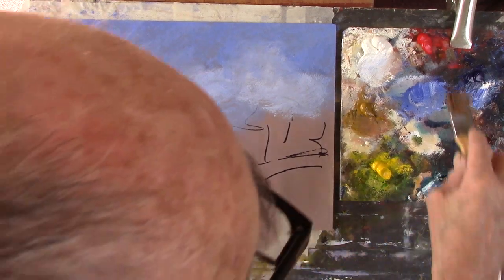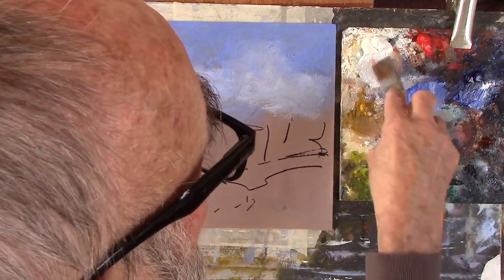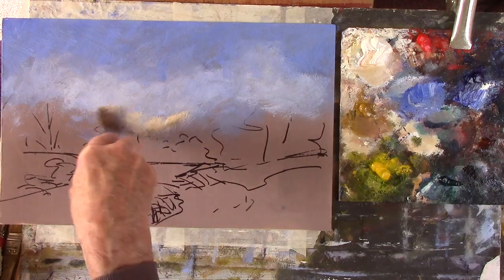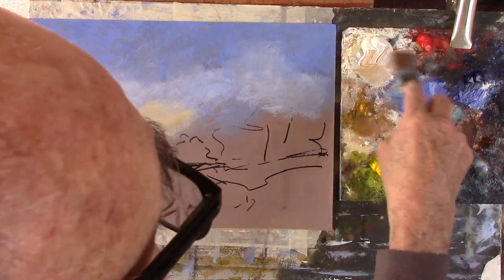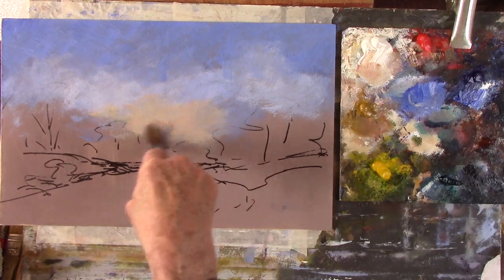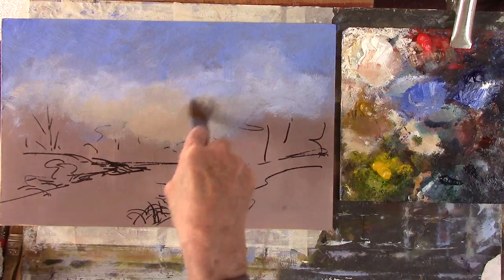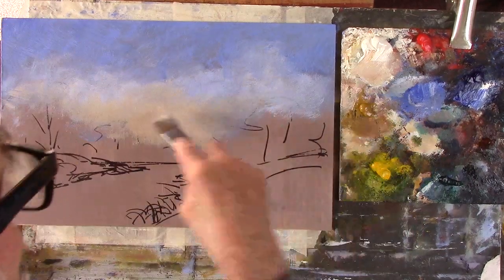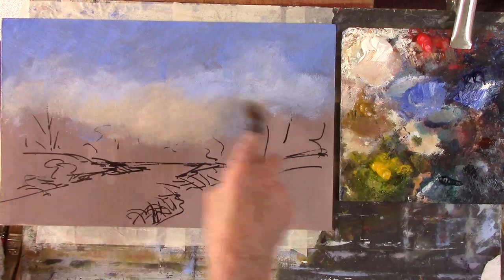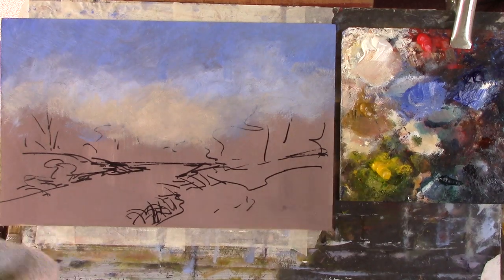All right, let's have a little bit of red on the horizon and a bit of ochre. But just a little bit. Variety. Can use burnt sienna. Something light to counterchange the darkness of the trees. Okay, here we go.